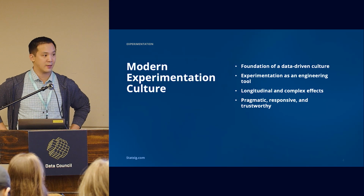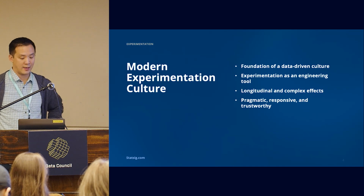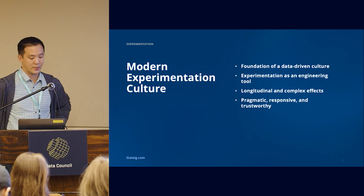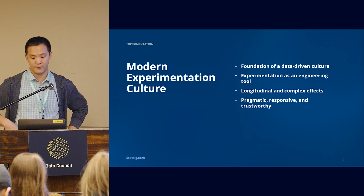But not only that, in order to do this, data has to be pragmatic. Experimentation has to be pragmatic. That's why the integration into engineering tools is really critical. And experimentation at this scale, as I've mentioned, changes your culture. Your teams become metrics driven, information is shared, data is king, and opinions become far less important.